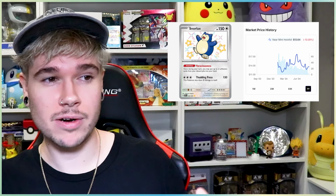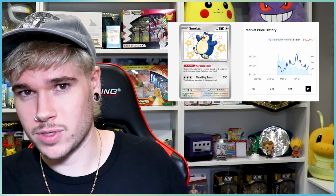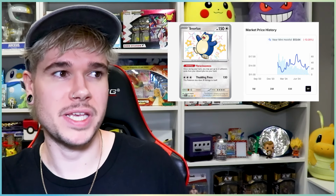Pretty solid value there. You've also got Snorlax. A lot of people love this Snorlax. And this is what I'm saying. We didn't have cool cards like this in Shining Fates. We'll get there next. But there isn't really a lot of great stuff to choose from there. The Snorlax, it's down right now. It's at $13. Its all-time high was about 18, so it's down a little bit. Realistically, I don't see this swinging too much in either direction. I feel like it'll be steady between 10, 15, $20, probably indefinitely.